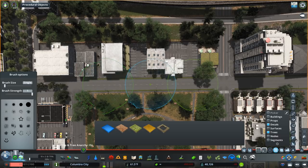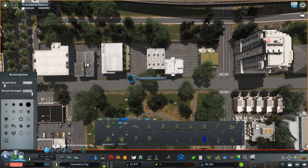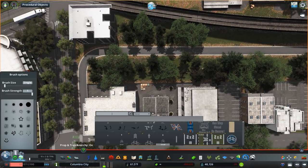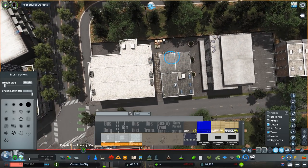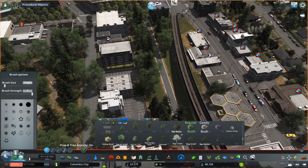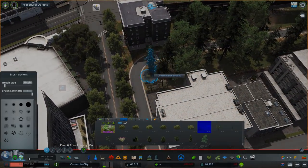But yeah, we've got a lot of parking lots here as well. Not too many, but I want to make sure that we're realistic and do have some level of parking within this city. And I'm just placing some basic props just behind the mixed-use buildings that I've placed here. I like to place a lot of mixed-use buildings like that in areas like this because they're a pretty big part of the upzoning efforts of cities like Seattle.